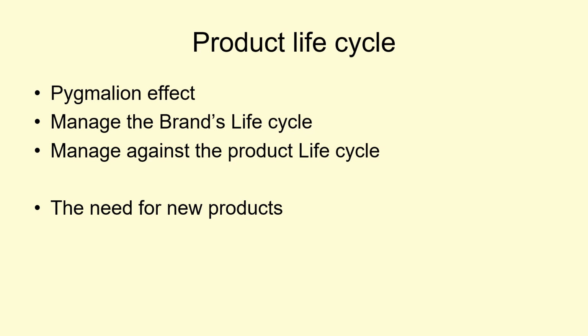And one of the issues, of course, is something called the Pygmalion effect. That is, if I believe my product is in the decline stage and I manage it and market it like it's in the decline stage, eventually sales for my product will decline. And so this is what's called the self-fulfilling prophecy, or the Pygmalion effect. There's two things to understand here. There's a difference between the product life cycle and the brand life cycle. And the goal should be to manage against the product life cycle, but manage the brand's life cycle.